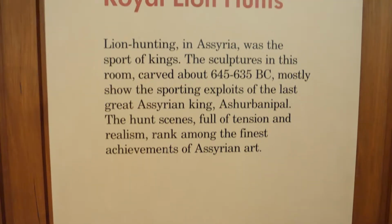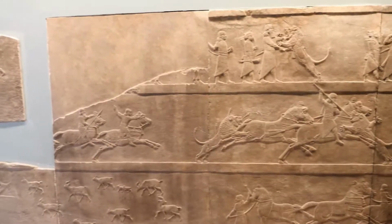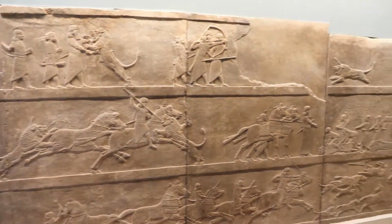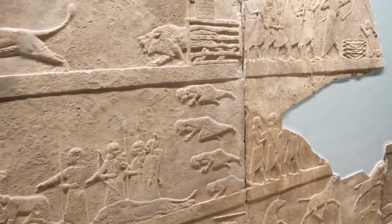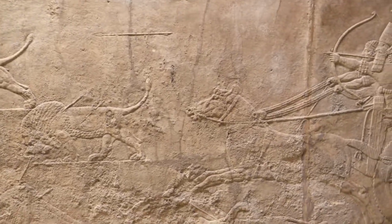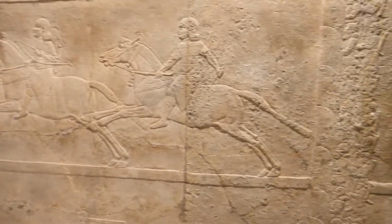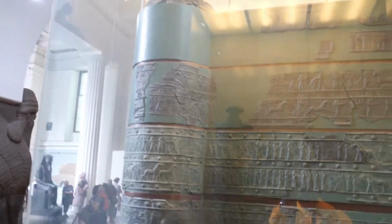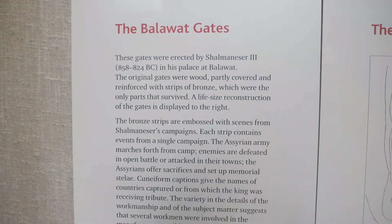Interesting to see a lion actually running from somebody. Wonder if it really went down like this. So then these gates tell stories about conquests of the Assyrian Empire. That's the short version. If you want to pause it and read it, this is the long version.